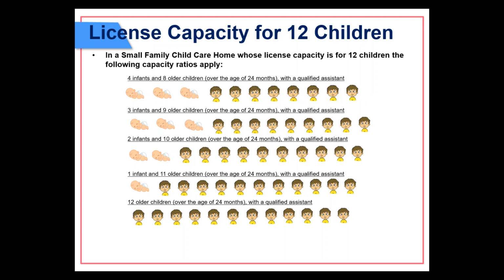License capacity for 12 children. In a small family childcare home whose license capacity is for 12 children, the following capacity ratios apply. 4 infants and 8 older children, over the age of 24 months, with a qualified assistant. 3 infants and 9 older children, over the age of 24 months, with a qualified assistant. 2 infants and 10 older children, over the age of 24 months, with a qualified assistant. 1 infant and 11 older children, over the age of 24 months, with a qualified assistant. 12 older children, over the age of 24 months, with a qualified assistant.